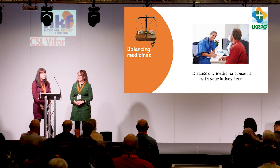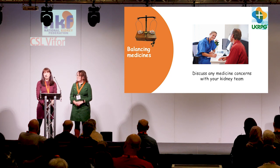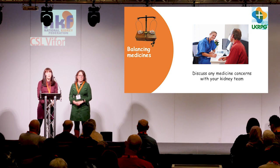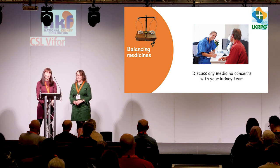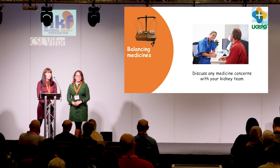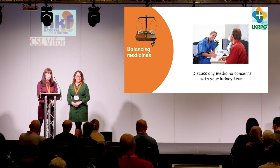And that brings me to balancing medications. So it's so important for us to get the balance of medications right. So we know that all medicines can possibly cause side effects, but not everyone gets them. And after a kidney transplant, getting that balance right is particularly important because we want to make sure that we're giving the right combination of medicines to protect the transplant and to keep people well, while at the same time reducing any risk of side effects as well.